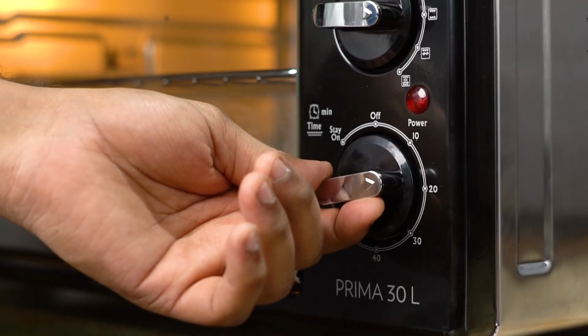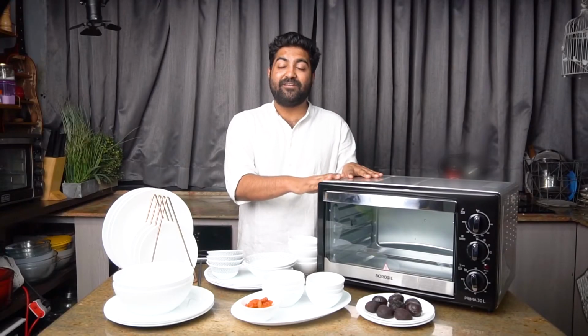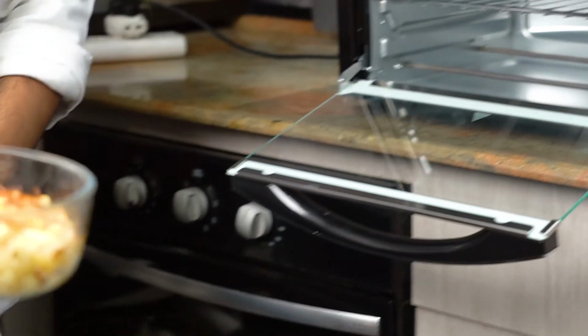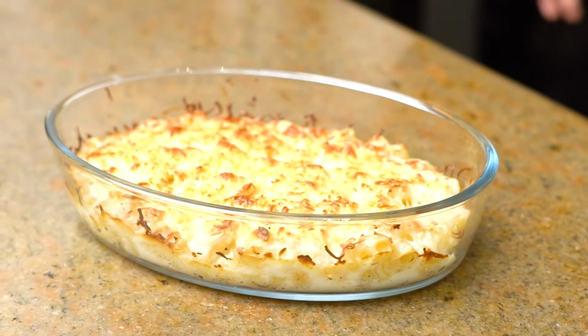I love using this Prima 30-liter Borosil OTG, and using it with Borosil's bakeware has been a fantastic experience for me. I've made a lot of dishes in this OTG and using this oval baking dish such as mac and cheese and some pastas, and right now I've made some carrot muffins as well. Loving everything that's baked and served with Borosil.